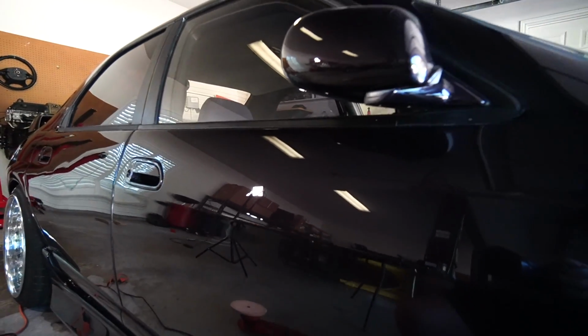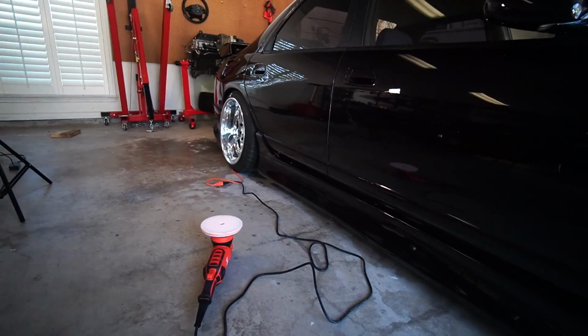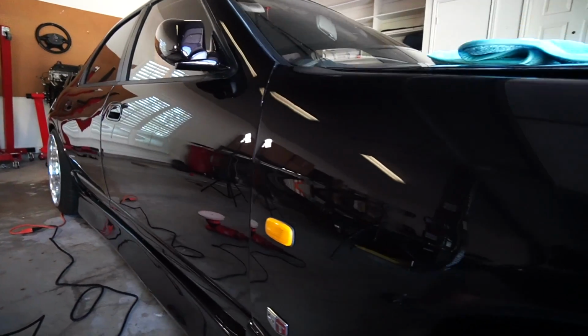All right, so I'm done with the first stage on this side, and it's turned out really good. I've gotten a lot of these micro swirls out. There are some interestingly deep swirls in here that I didn't expect, but I'm getting a lot of them out, and I will say this polisher is super easy to use. Not only that, but the compound is nice, it's smooth. I probably could have gone with a little heavier one.